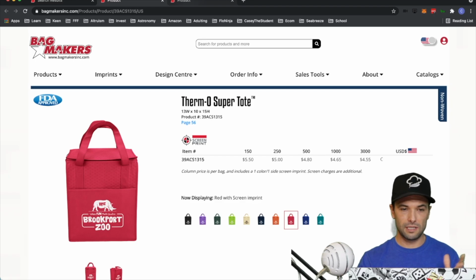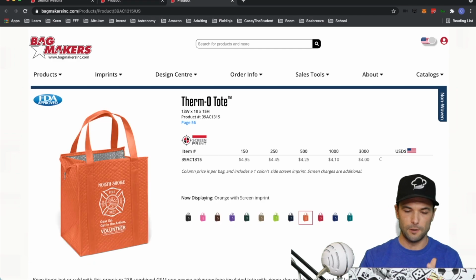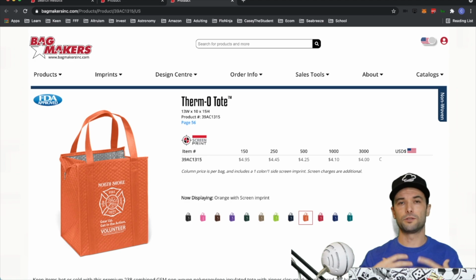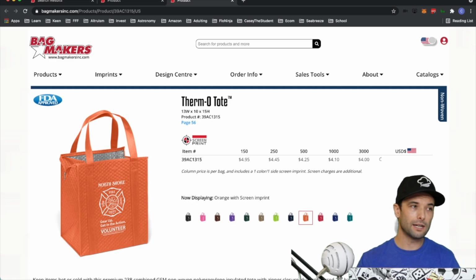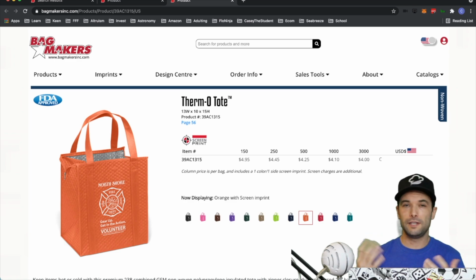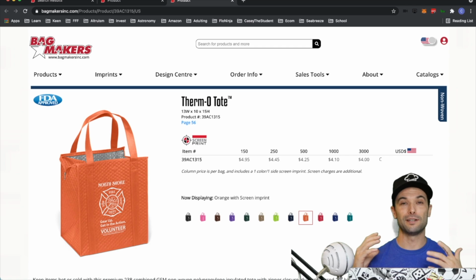Now, as you can see, let's go back to the Thermo totes. The minimum order is 150 bags. It is going to be a bit of an investment, but I think a lot of new companies don't anticipate how many bags they're going to need. They're going to think, okay, well, if I have 50 customers, I only need 50 bags. Wrong. You need at least 100 bags.